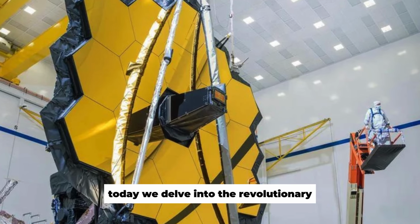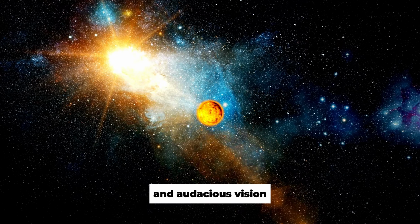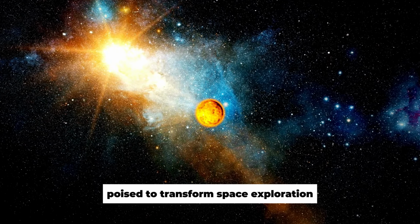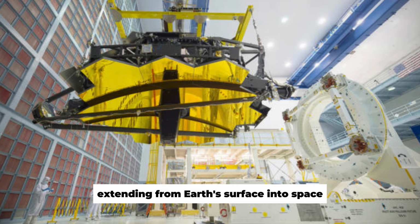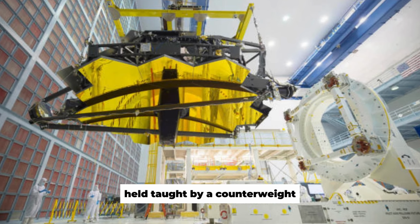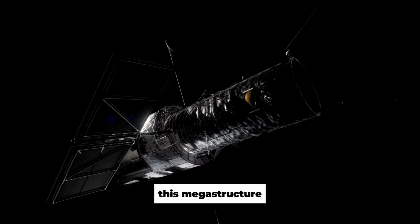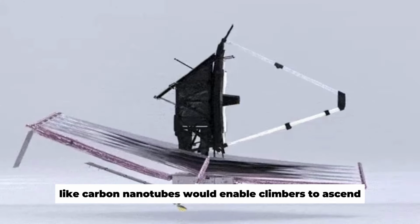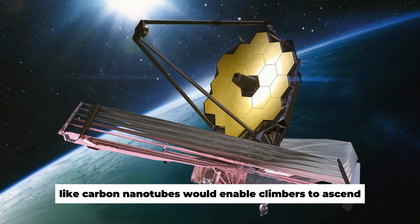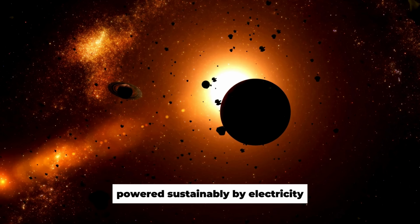Today, we delve into the revolutionary concept of space elevators, an audacious vision poised to transform space exploration. The idea revolves around a tether extending from Earth's surface into space, held taut by a counterweight beyond geostationary orbit. This megastructure, possibly made from advanced materials like carbon nanotubes, would enable climbers to ascend and descend between Earth and space, powered sustainably by electricity.